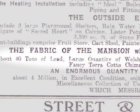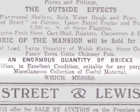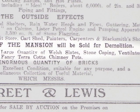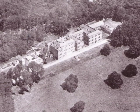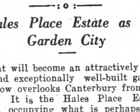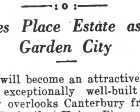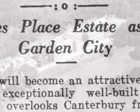At the conclusion of the sale, lots comprising the fabric of the buildings were offered, and these resulted in £1,050 being realised for bricks and £3,250 for the shell of the mansion, comprising 3.5 million bricks. In the Kentish Express report of the time, it was stated that the site would be developed on Garden City lines, for which purpose it is most admirably situated and adapted.